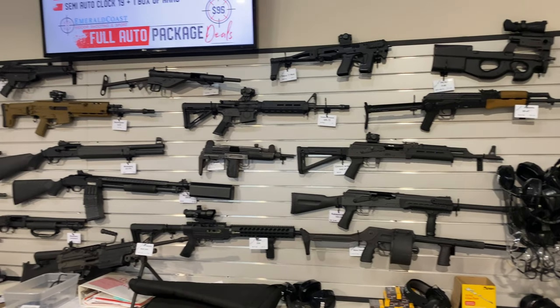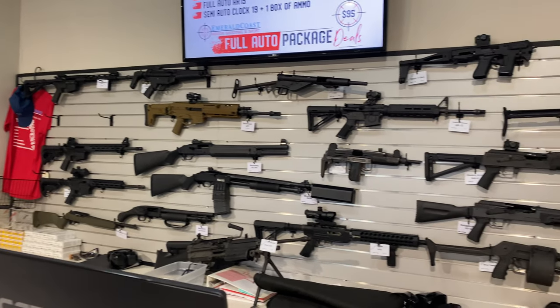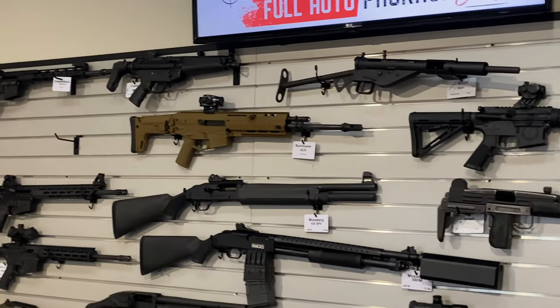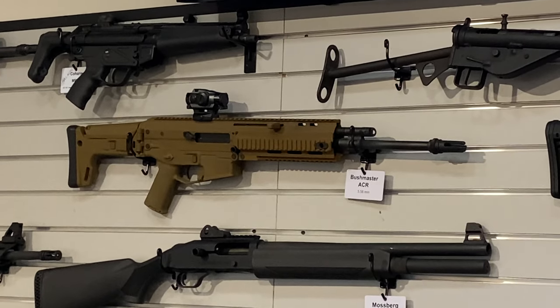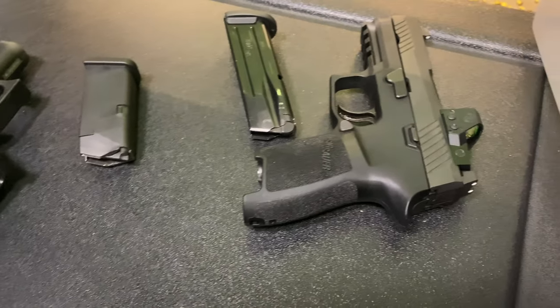They said that there's only a couple automatic rifles we could shoot today because of the ammo shortage. So we decided to go with the Bushmaster ACR. And he said that we could only keep it to a 3 to 5 round burst and we can't mag dump the clip. These are our pistols that we chose for the day.